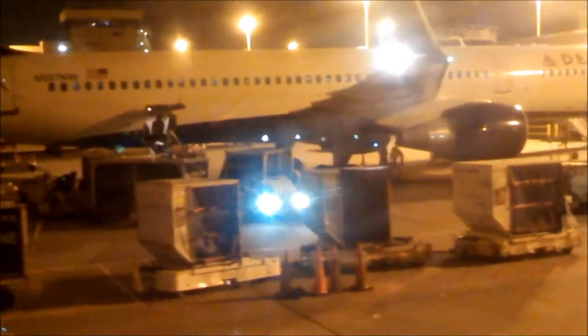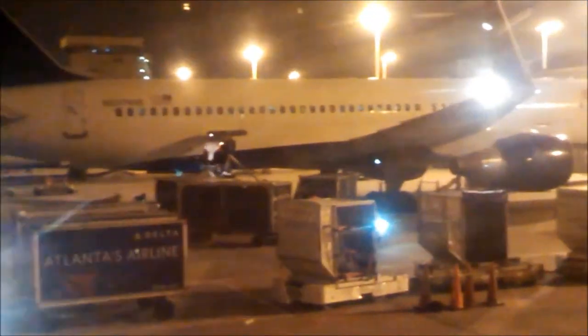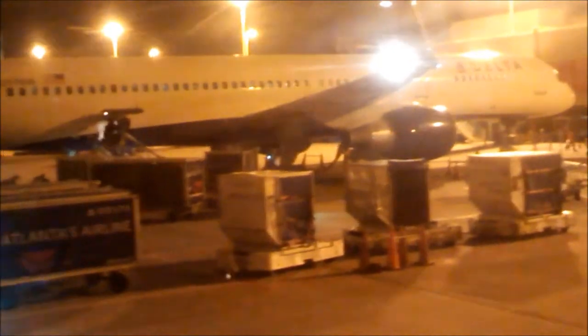I was flying around a lot over the past few weeks, and this was at Atlanta Hartsfield International. I've never seen a captain do his little pre-flight inspection, so it was a 767, I believe. I'm probably wrong, but I haven't really studied up on my planes much lately. But yeah, he does a little inspection.